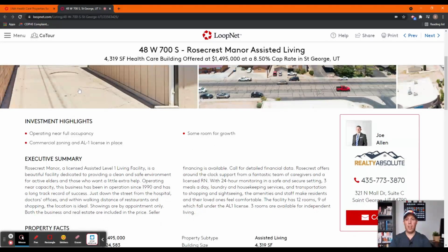It's going to come down here. You're going to get some investment highlights. So it's operating near full occupancy, which is great as somebody that's purchasing a facility. That's always good to see, that it's operating at full capacity or near it. It's got commercial zoning and assisted living type 1 license in place.